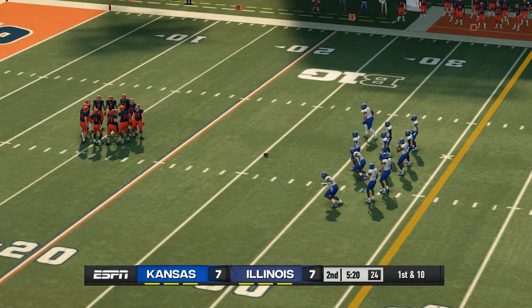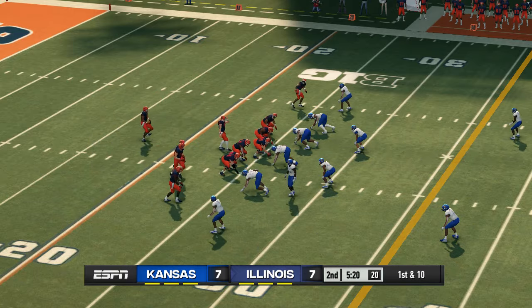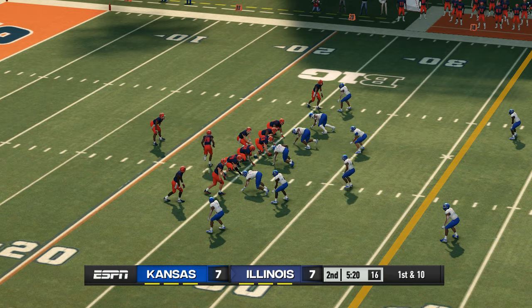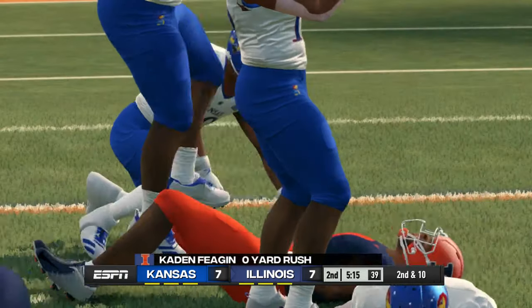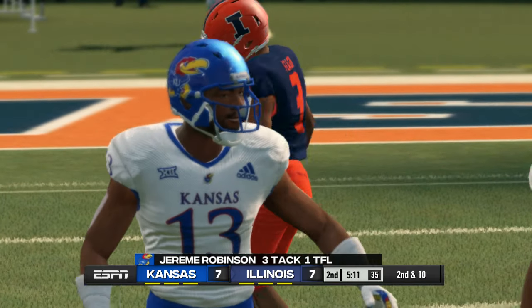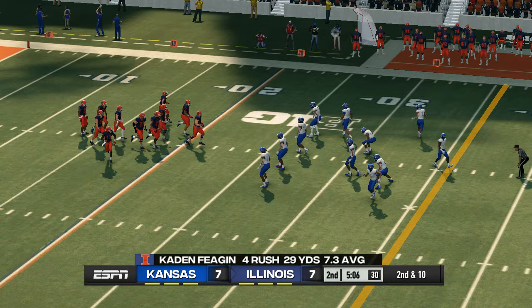This is the point in the game where you don't want to make any mistakes that give the other guys a reason to feel more confident going into halftime. They go with a counter, and he's hitting the backfield. That makes it second and ten. Ball on the 25.